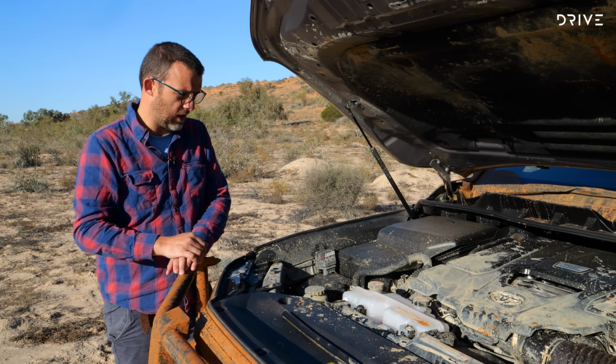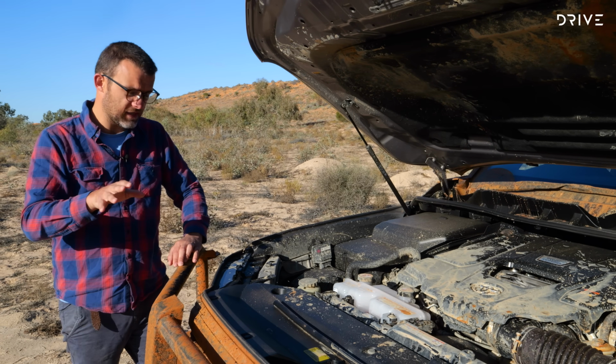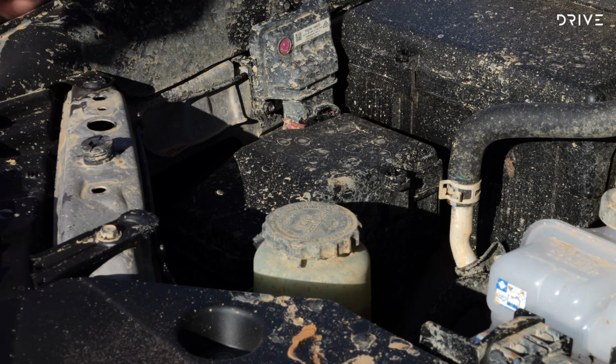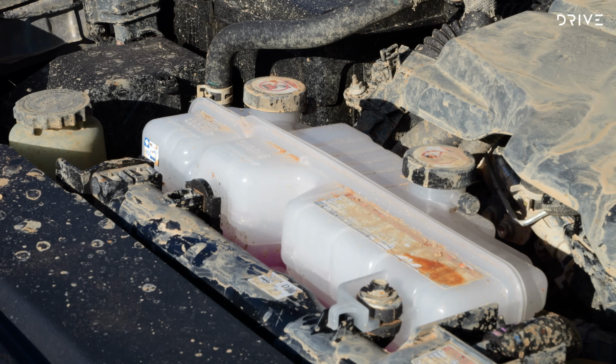Now, just for a bit of a rundown here, one thing you should always keep an eye on under here is your coolant and power steering and that sort of thing. So we've got our power steering reservoir. That is clear, so you can keep an eye on what the level is like. And the coolant, that's your big one here. Now that is all looking very nice.